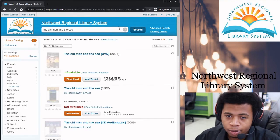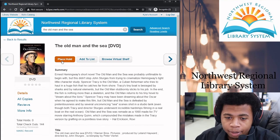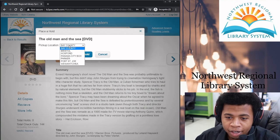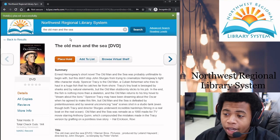Let's look for The Old Man and the Sea. This time I want the DVD version. Again, you just click on the blue text, you click Place Hold, and you select the pickup location. Mine will be Panama City Beach, and submit the hold. And you can do that up to 10 items on your active library card.